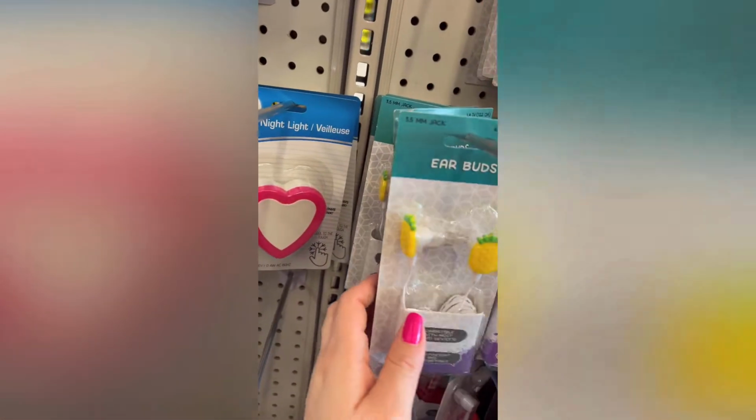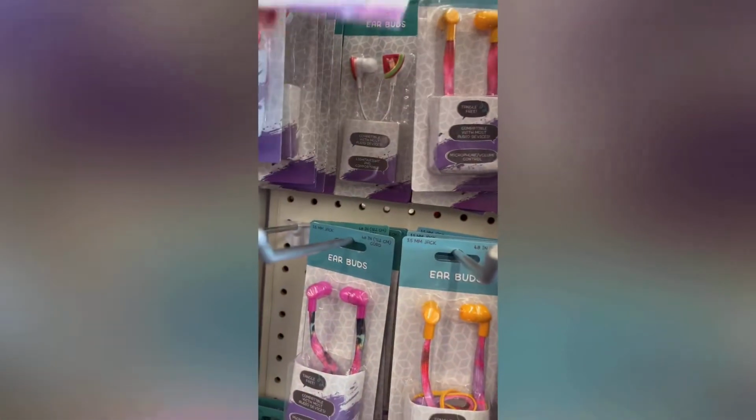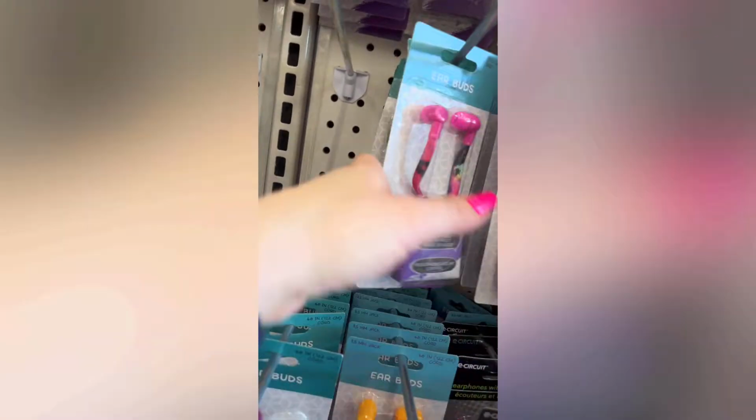These are cute. Look at pineapple earbuds. Watermelon. More watermelons.